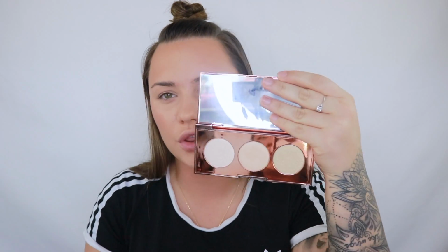And now for a subtle highlight. So I'm going to grab the Highlighting Trio. So this is a beautiful highlighting palette with 3 different shades, and I am going to use the shade Pick Me Up, which is the darkest of the 3, so it's got a really nice golden tone to it. And I'm just going to use my Anastasia Beverly Hills A23 brush.